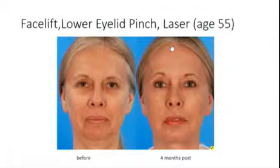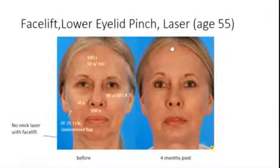So I do a lot of faces with lasers. That's just an early result, but I kind of just showed you that I don't do the neck. I don't laser the neck when I laser the face.